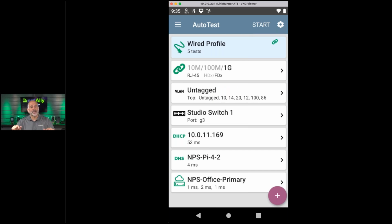And this is especially nice if you're connecting to a connection that's underneath a desk and you can't see where that connection goes. Maybe you can't even see the wall plate. Now we know which switch port we're connected to. I can see that I got my DHCP address, my DNS, and I'm connected to my default gateway.